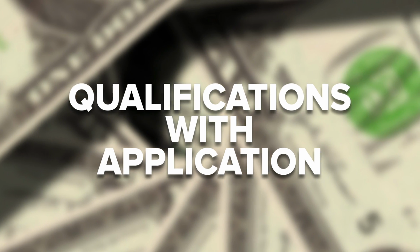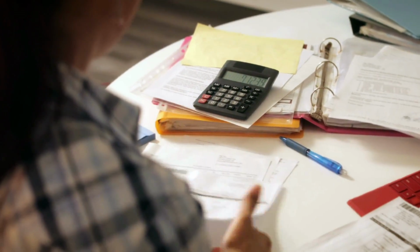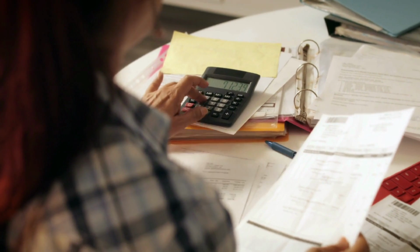Qualifications with application. To qualify, you need to provide info about your complete financial situation. This includes cash, investments, savings, and all assets available, as well as income, available credit, and debt. New qualification terms allow you to include student debt and local taxes in your current debt financials. You will also need to include all average income and expenses for the full household. You can also include any explanations about your full financial situation in the application.